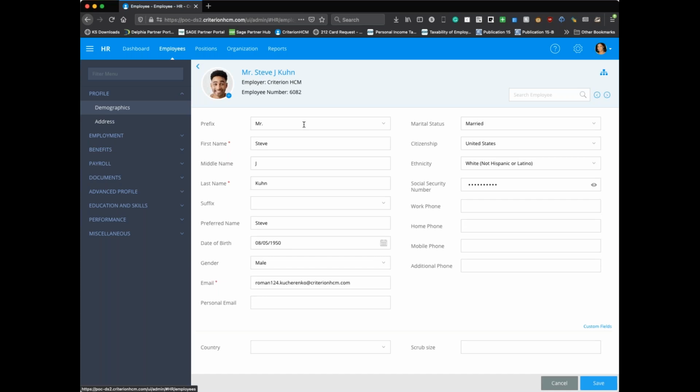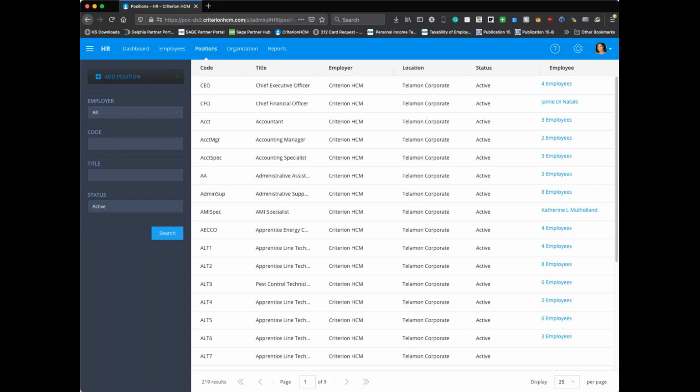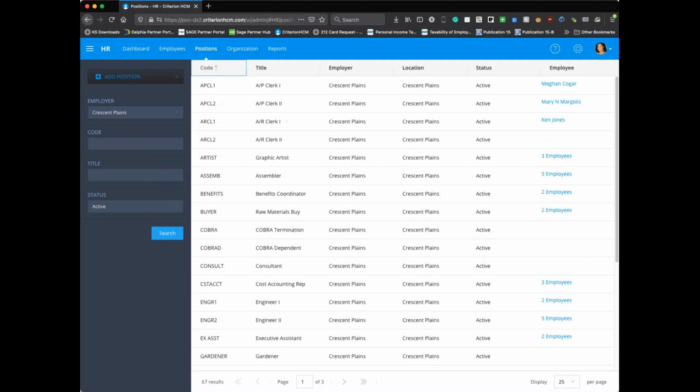We do have position control available. Some companies like to put that down there where they track all the different positions that you have and the number of employees in here. So this is showing all of my EINs. That's why there's 4 CEOs, because I've got a bunch of different companies out here. But if I narrow it down to just, let's say, one company, I'm not going to have 4 CEOs. I'm going to have a different thing out here. And you can see the employees that are filling that particular position.